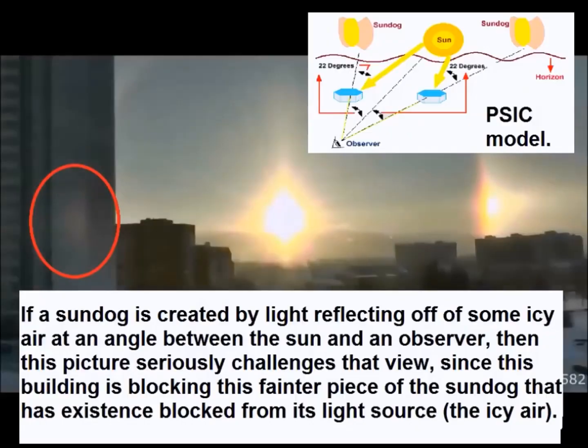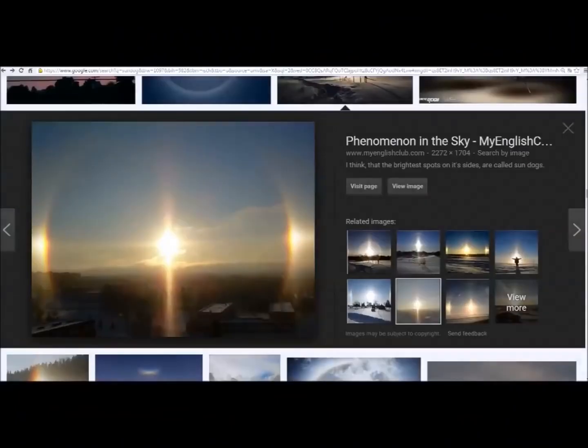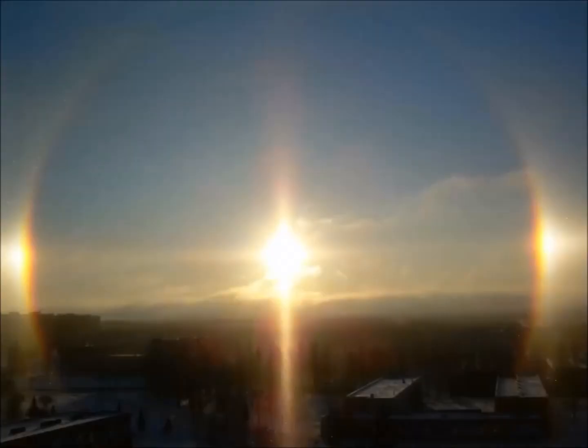However, if you're seeing right here in the Moscow picture, and we're going to see in a minute that this is not camera glare, this image of the Sundog here should not exist if the PSIC model is correct, since it should be blocked off from its light source. In fact, the PSIC model has no way of explaining exactly what this could possibly be. It's not supposed to exist. There's no explanation for its existence, according to the PSIC model.